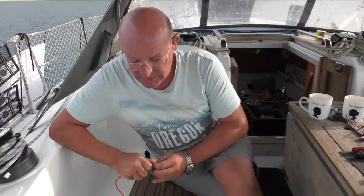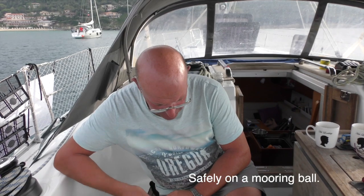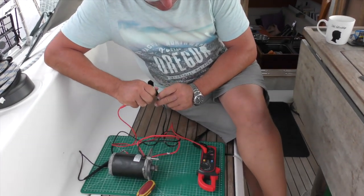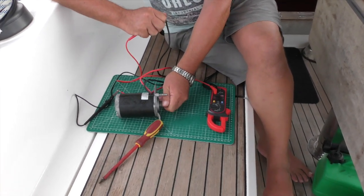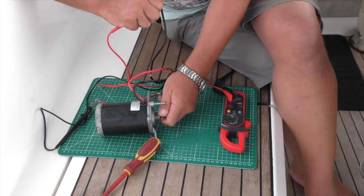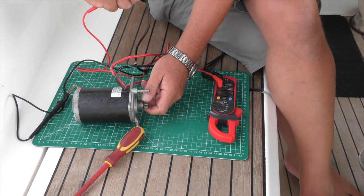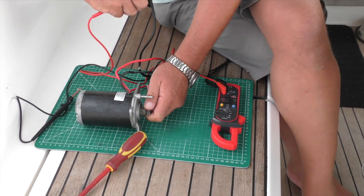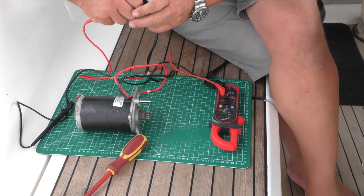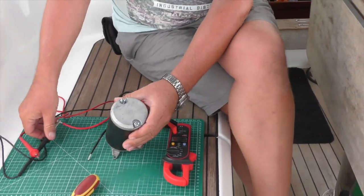I've taken the windlass apart. There was no problem with the relay, but there's something really strange happening with this motor, because I'm getting a resistance in some places, and then when I turn the armature around, I'm actually getting a dead short. There's something very strange happening with this motor. It's not right. But luckily it's got some screws and we can take it apart, have a look what's wrong with it.